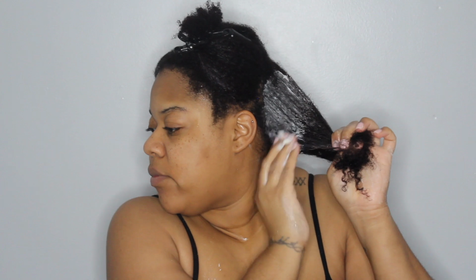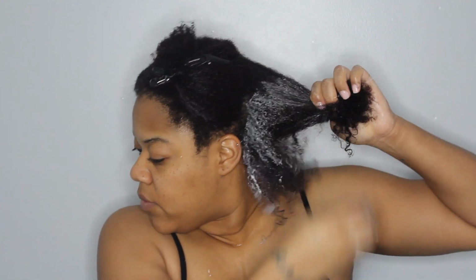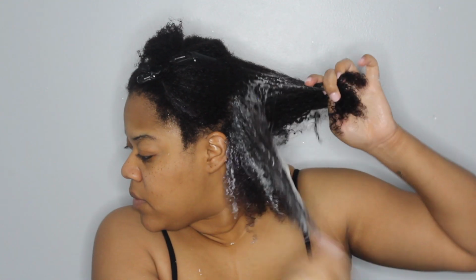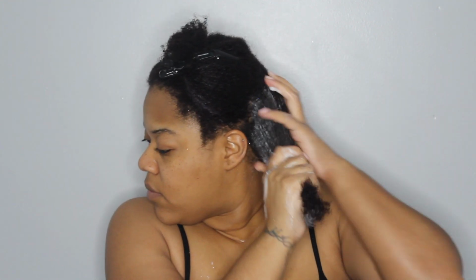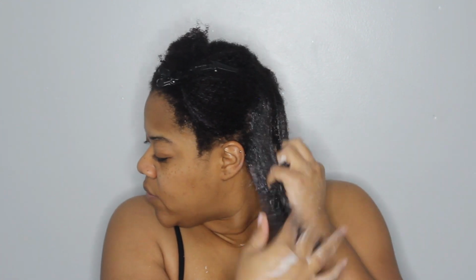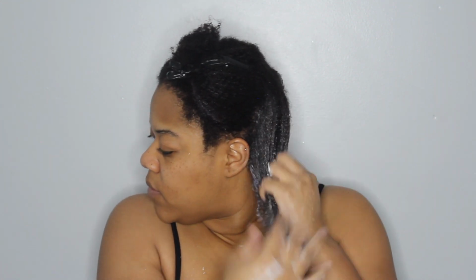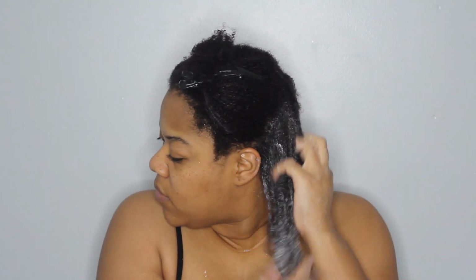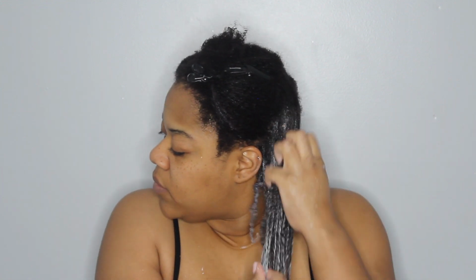And I made sure I thoroughly coated my hair, especially my ends and my edges, just to make sure that they got some love so that way they're not dry and breaking off, because again, what are we without our edges? Exactly, the real ones know. I did steam my hair so that the nutrients and the moisture and everything could really penetrate my strands. Then I let my hair cool off for about 10 or 15 minutes after steaming.